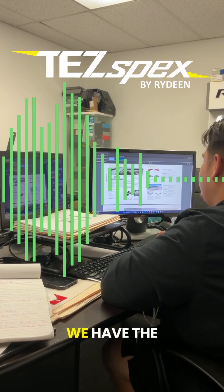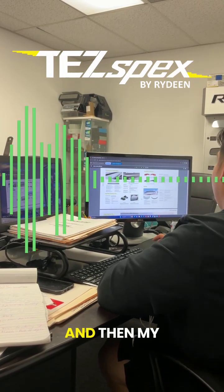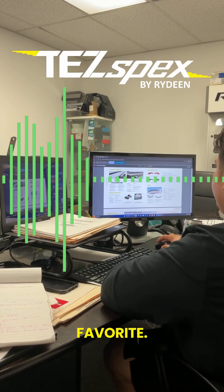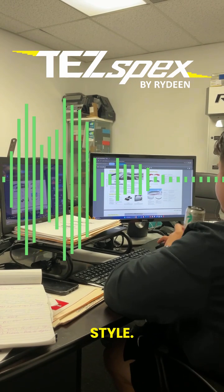We have the glossy one, we have the matte one, the glossy wing, the matte wing, and then my favorite is the big matte style one. That's the one I think we've been selling more of, the bigger matte style.